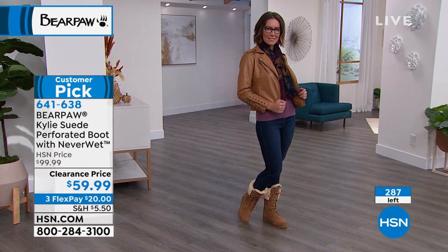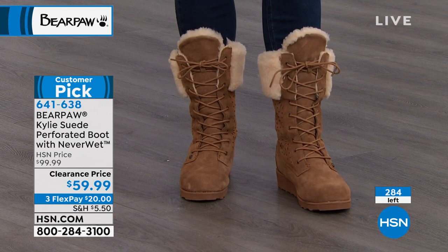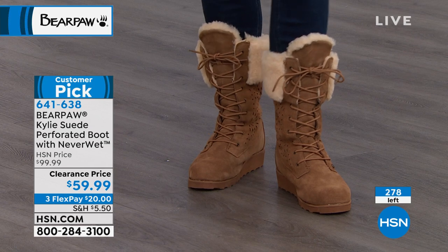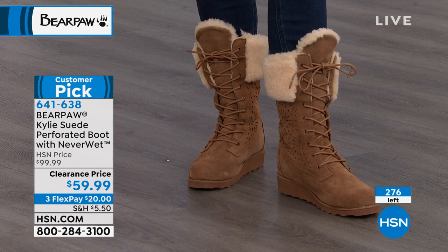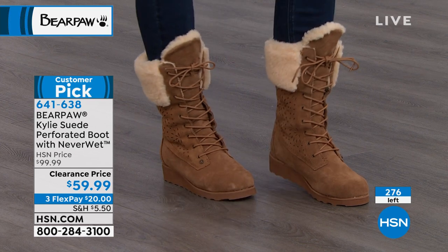Again, talking about transitional styles. Look at it with a little leather jacket and jeans. That is the perfect fall winter outfit. Jeans, boots, and jackets and sweaters. That's the look that I aspire to every single fall and winter. And BEARPAW always pulls through.